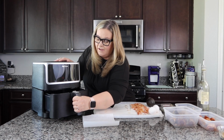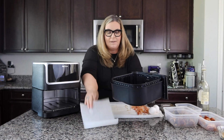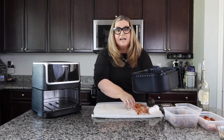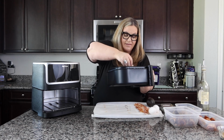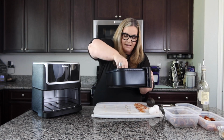Okay, button went off. Ooh, this is hot, guys. This is very hot. So I'm gonna start by placing my parchment paper in there. Never put parchment paper in without having food on top of it. I say that because you don't want it flying around and then it'll get stuck in your heating element, and that could be really bad.